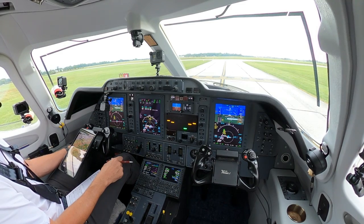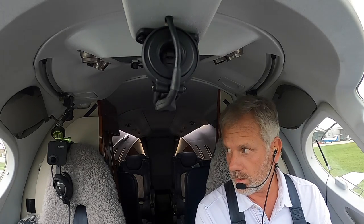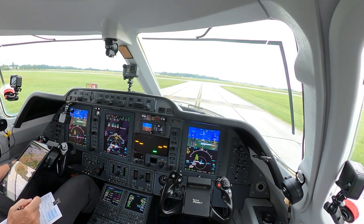Indy approach, Indy Premier 390 Golf Mike on the ground at Executive, hold short of runway 18, IFR to Midway. Ready to copy our clearance. Air 390 Golf Mike, clearance on request. Gotcha.